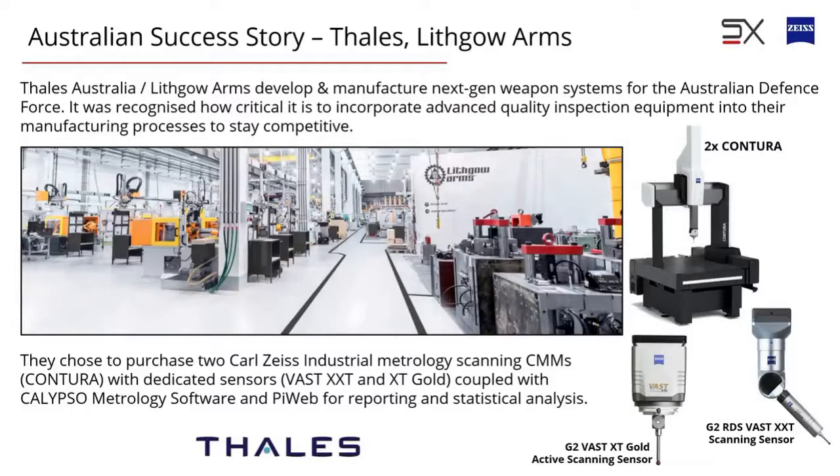When Thales Australia was planning the future of the Lithgow arms factory, it was recognised how crucial it is to incorporate advanced quality inspection equipment into their manufacturing processes to stay competitive. They now use 2 CONTURA scanning CMMs to ensure precision of these processes every step of the way. Multiple sensors can be used in different inspection requirements with these systems, which are integrated using the ZEISS Calypso software and PiWeb.